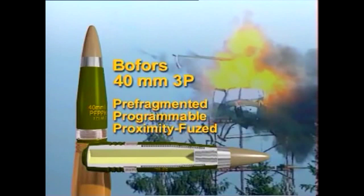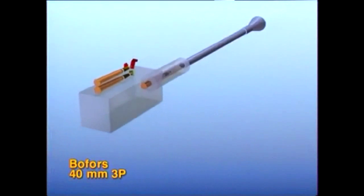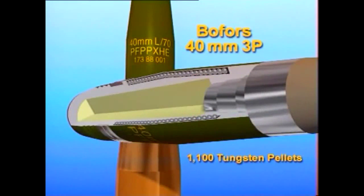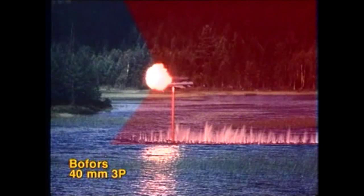The Bofors 40mm 3P programmable all-target round represents the latest advances in ammunition technology. At the moment of firing, its smart multifunction fuse can be programmed to any of six function modes for maximum performance in every combat situation. The pre-fragmented shell body carries 1,100 deep penetrating tungsten pellets. On detonation, a deadly cloud of 2,500 fragments and pellets is formed, engulfing the target.